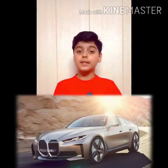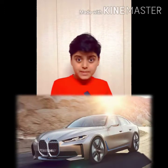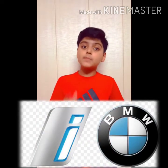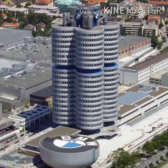So, the car is the BMW i4. The BMW i4 is actually a concept car, but it's not purely a concept car, because this is what you could be driving around next year. It is under development by BMW and it is the fifth model of BMW i. If you don't know what BMW i is, it is a sub-brand created by BMW in 2011 to develop and manufacture electric vehicles. Its assembly is in Munich, Germany.